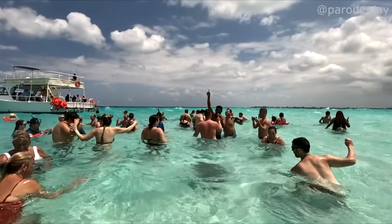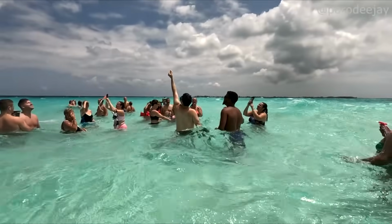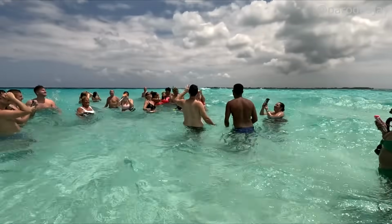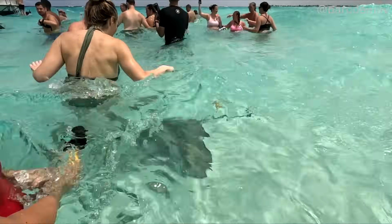Oh, he's having them feed the bird now. I think feeding the bird is just as entertaining as feeding the stingrays. Oh yeah, he didn't let the bird have it. And with that, we are called back to the boat. All right, let's say goodbye to our friends.